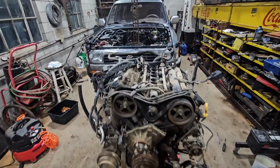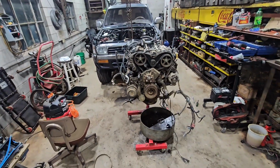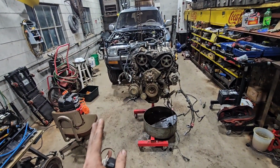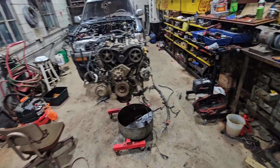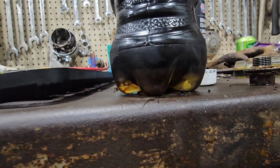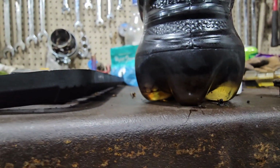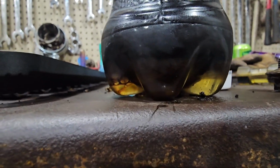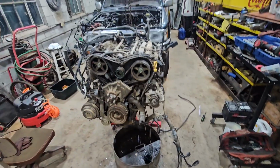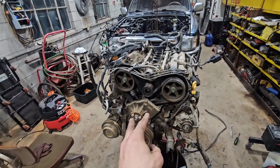I can't do nothing but laugh. This was a free engine from a good friend of mine. He didn't really know the health of it, that's why it was free. I drained the oil, and I actually panicked because water started coming out and I didn't catch it right away, but caught a little bit of water in the oil there. So I immediately ripped the timing cover off.